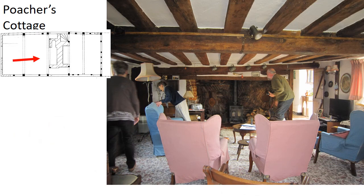The width of the hearth here is noticeable, with a recently replaced mantel beam and a herringbone pattern of bricks at the back, which again is different from any other we found in Hempnall.